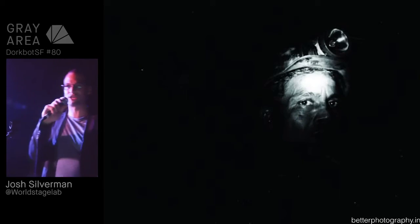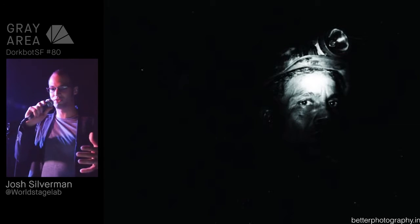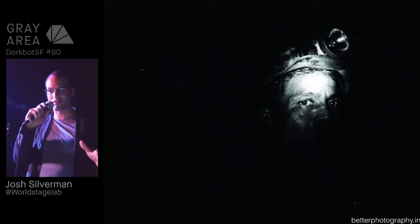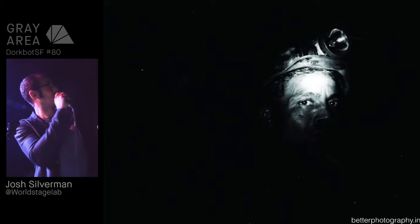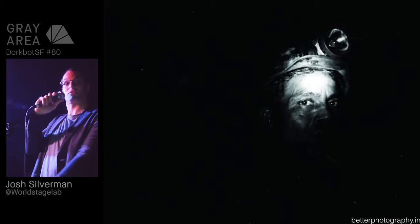So we loaded the projectors into their enclosures inside of our trucks in the darkness, like that. This was done to keep the dust down inside of the enclosures. It worked pretty well. This picture was not taken on our truck. This is a guy in a coal mine, but it basically looked like that.